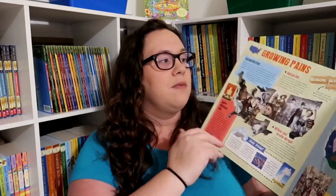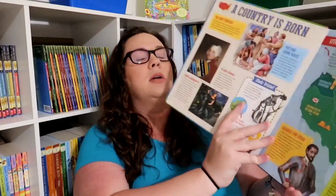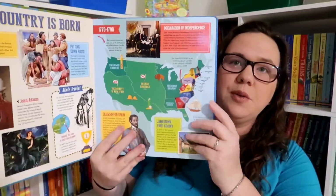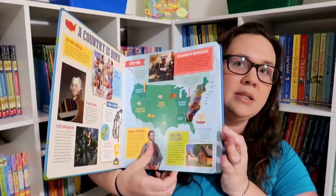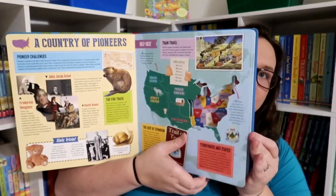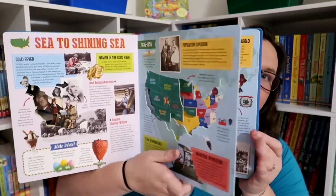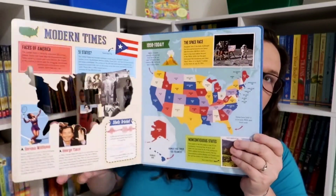And it goes through history, through the United States as it's formed. So you can see here, as you flip these pages, you see more and more of the United States being built and formed as the time goes on, until at the very end, we have the whole thing. So it is very cool. It's a take I've never seen on one, so I do really, really like this.